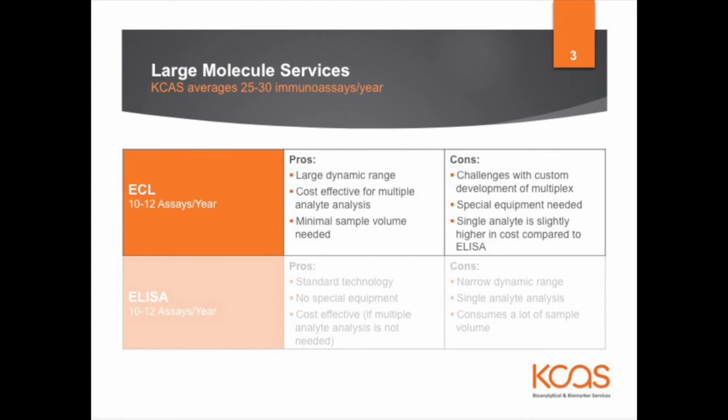The cons: frequently it's a custom plex, having to bridge more reagents when it's a custom plex like that, or plates specifically. You do need a specific piece of equipment. And lastly, there is a slight upcharge if there's just a single analyte relative to the ELISA platform.